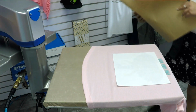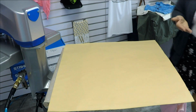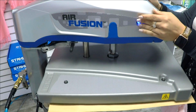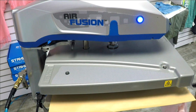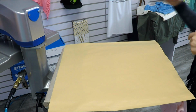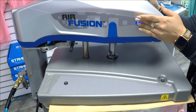Fashion film typically applies at 320 degrees, but my screen print transfer actually applies at 380 degrees. So with that, I know that fashion film is able to be applied as low as 300 or as high as 380 degrees. I actually didn't get enough time on there, so I'm going to swing my print head back around and reapply for the full 15 seconds.